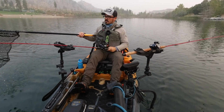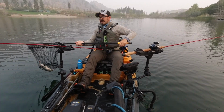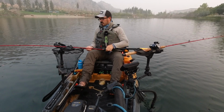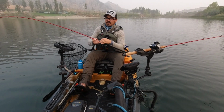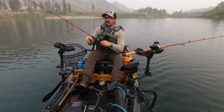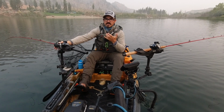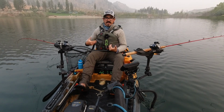Another thing that a dodger will do is it creates action on your lure, right? So this is really critical. Kokanee really like a lure that's dodging back and forth, side to side, or at least has some sort of motion. That stimulates the fish when it gets close, but I also think it's important because the dodger itself and the action of the lure that the dodger imparts on the lure stimulates their lateral line.